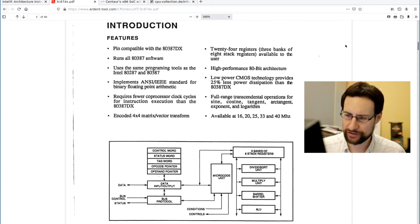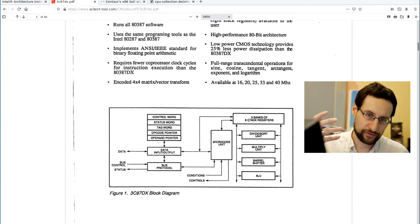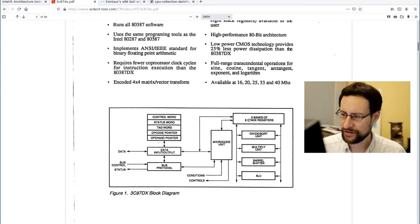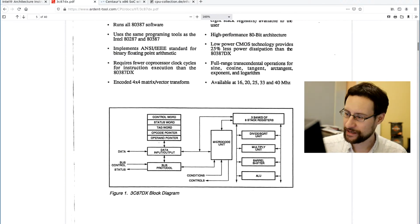So this is the block diagram of this math coprocessor. What is a little bit different from normal general purpose programming, for sure, though you will find other examples that use this kind of stack, is that they have a stack. So what could be more annoying than real mode and segmented real mode and this complex instruction architecture? It's like, yeah, make the registers a stack. Thank you very much.